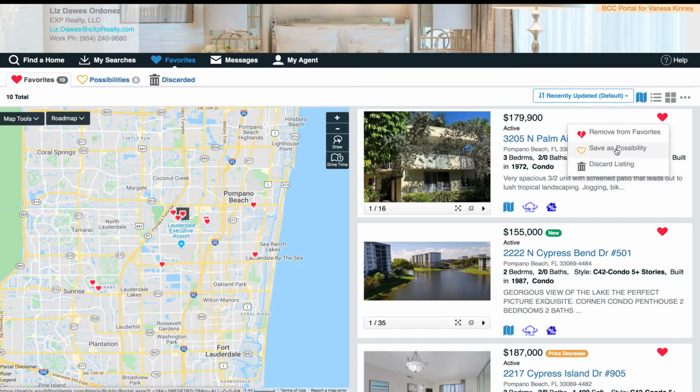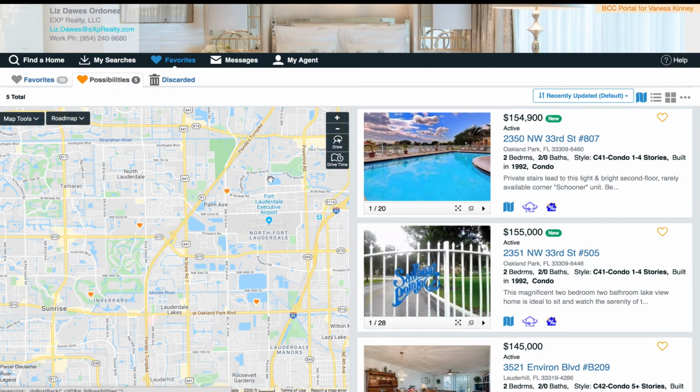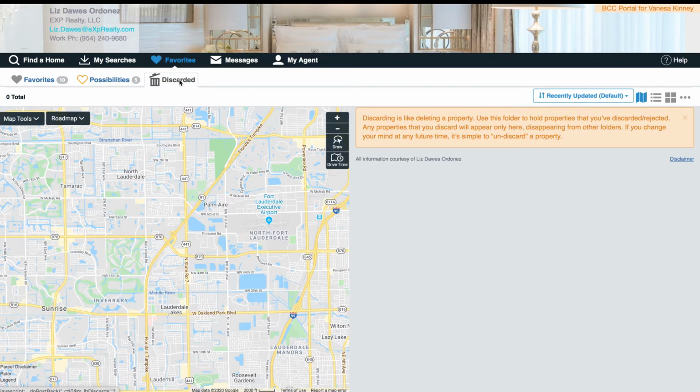Save means that you're not sure, you may want to drive by it, you may want to check, you have some questions. It's not yet something that you want to go see. So this is a very important way of letting us know. The reason we ask that you only email this information to liz@dawesteam.com is because this way both myself and my assistant can look at it. If I'm out on the road, I'm not able to access emails, so we want to be prompt in setting these up for you. Possibilities again are the ones that maybe you're not sure about, and of course discarded are properties that you absolutely are not going to be interested in.